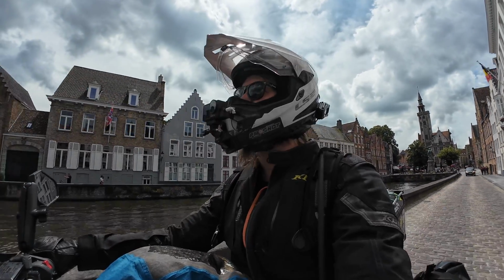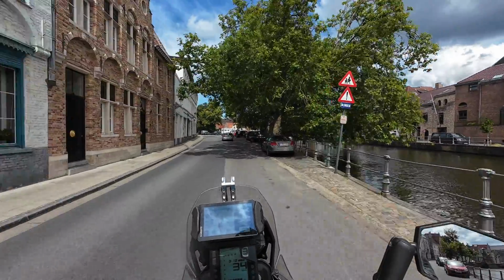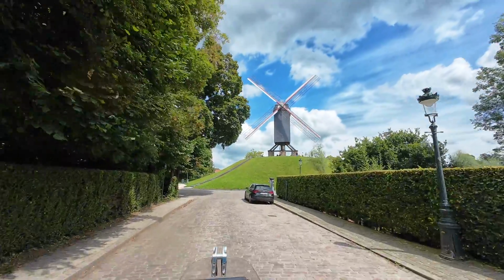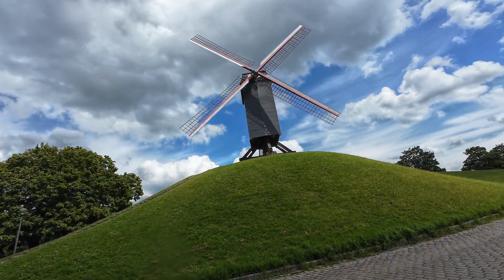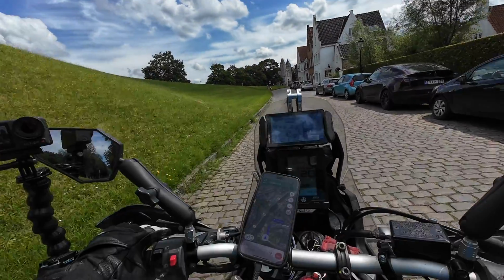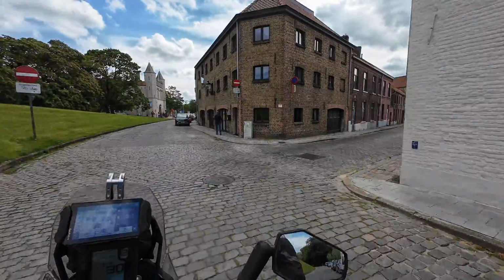That's kind of cool. It's a very quaint, cozy little city. Or it's not that little, but. This must be a replica of the old school windmills. That's really cool. Or maybe it is an old school windmill. This is a really pretty city. What's down here?